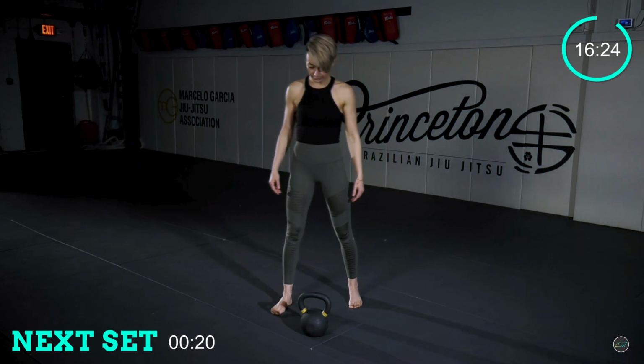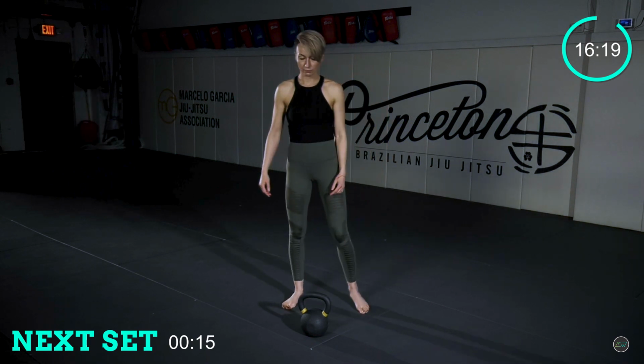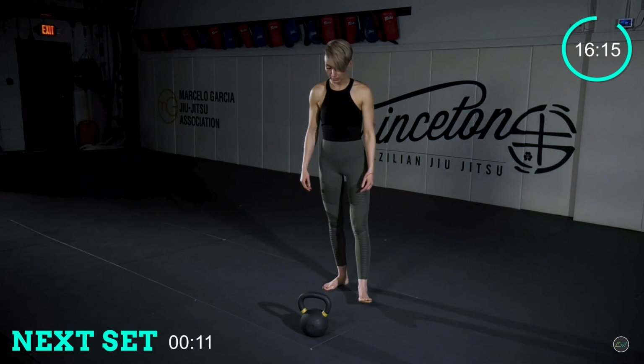The snatch is an intricate movement that requires precision as the bell is being pulled through the upswing. Keep the elbow close to the body to direct the bell in a vertical direction rather than a horizontal trajectory.